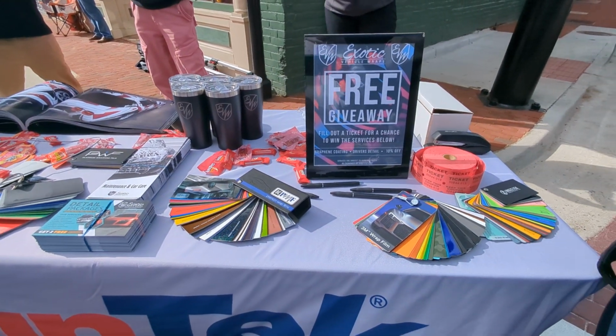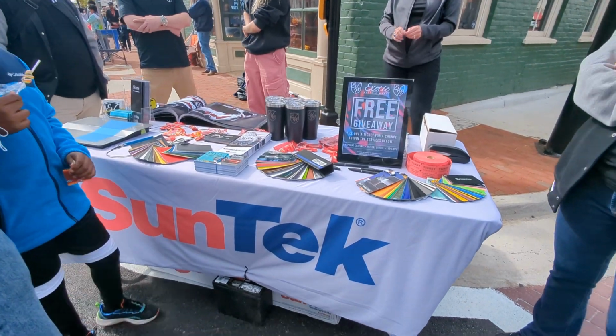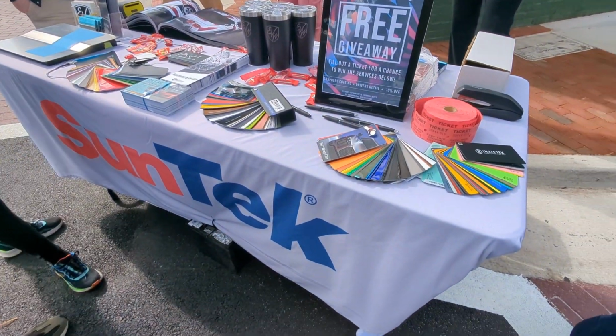And here are my friends at Exotic Vehicle Wraps. They've got a stand here today. Just wanted to highlight their stand. They do vehicle wraps. So there you have it.